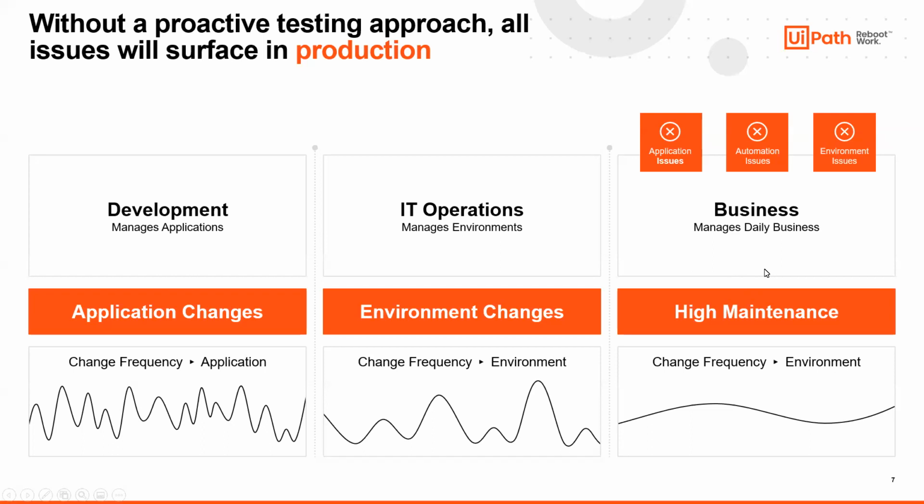But what we do when my automation breaks due to one of these issues is I try to fix it at the business end. But these issues are not originating at the business end. The application issues are coming from development. The environment issues are coming from the IT environment. And these are not the issues of the business at all. But what we are trying to do is fix them at the business end. It is like trying to feed a dying tree through its leaves, and it's never going to work.